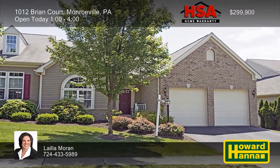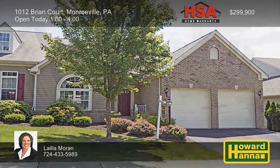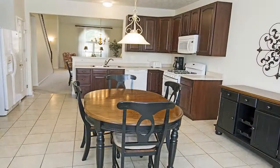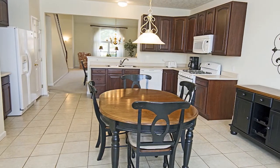Only 9 years old, this three-bedroom townhome in Monroeville is the work of Ryan Homes. It's designed around an open floor plan with easy access to an oversized two-car garage. Ceramic tile supports the kitchen's cherry cabinets and full set of included appliances.